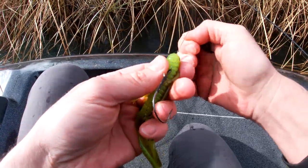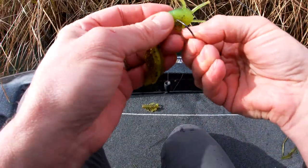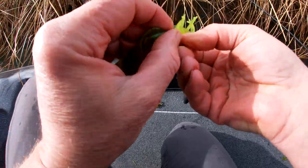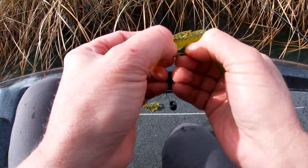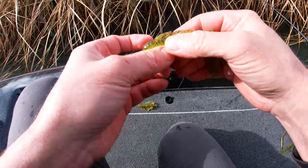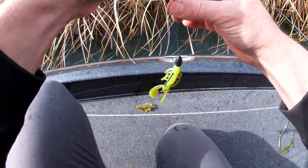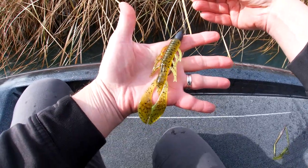Oh, too far. So that's a Gamakatsu heavy cover flipping hook, and I'm just gonna Texas rig or Texpose. So I bring the point through right there. The point's all the way through, and then I just pinch it, tuck it back under the plastic. So now it's actually quite weedless. I got a tungsten bullet weight with a stopper. There we go, we're all set.